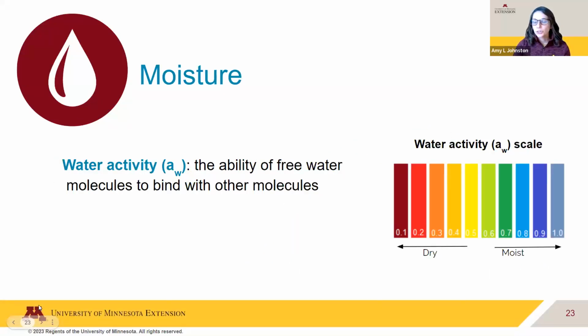Microorganisms also need moisture or water to grow and survive. How easily microorganisms can get the water for growth is impacted by the water activity of the food. Water activity is the ability of free water molecules to bind with other molecules. Other molecules could be the sugars or proteins in a food, but they could also be microorganisms like bacteria. The water activity scale goes from 0 to 1. Foods that have a water activity closer to 1 are more moist and can promote the growth of microorganisms because the water molecules are easier to access. That water isn't bound by anything else.